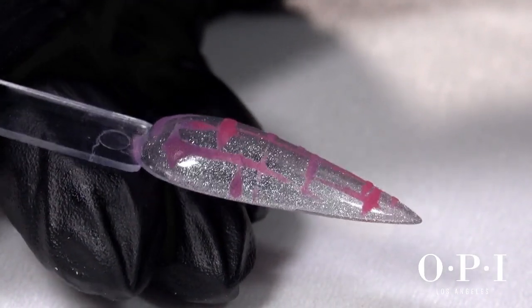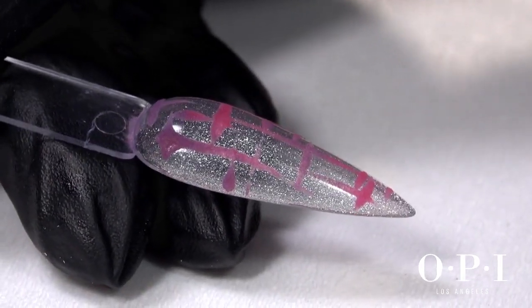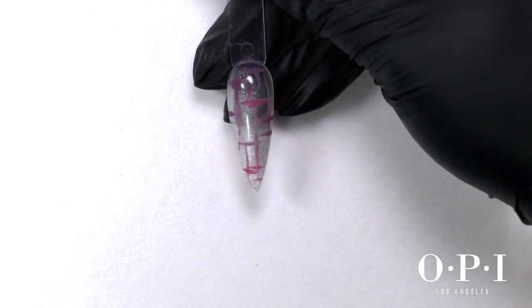All right, now we have a double textured nail art design. Super quick and simple, but has, you know, a lot going on.